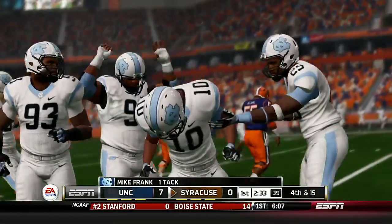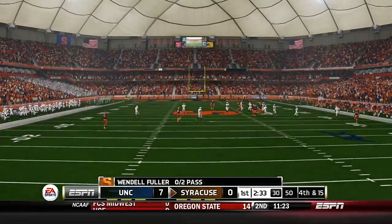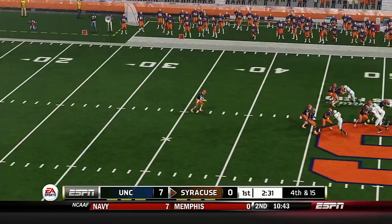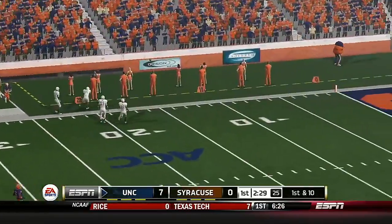Quick to the receiver, and it falls incomplete. Well, that was clearly a poor read on somebody's part. And the bad news is there was no defender around. If the pass was anywhere near him, it could have gone for a big play. Hearn, the return man. It's away. Short punt.